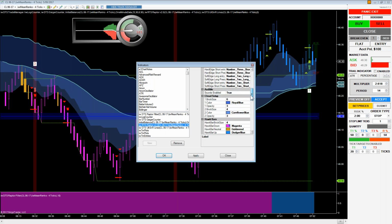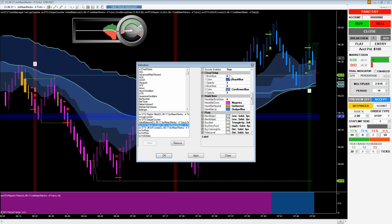And really, we're only going to make a few settings adjustments down here. In the cloud, we're going to change it to a 6-tick and a 4-tick cloud. And then your Hawk brick size is also adjusted to 4 ticks. That's the alternate settings for the default, 4, 4, 6. So 4-tick Hawk, 4-tick Falcon, 6-tick Eagle.